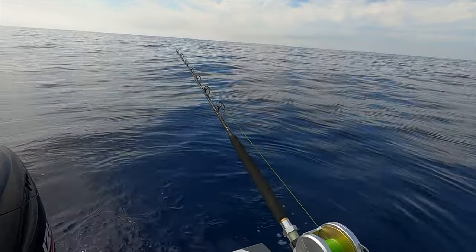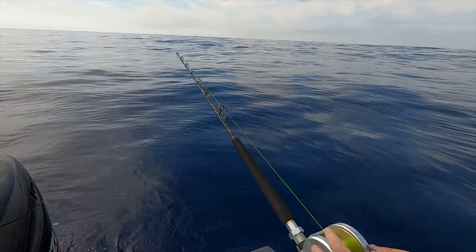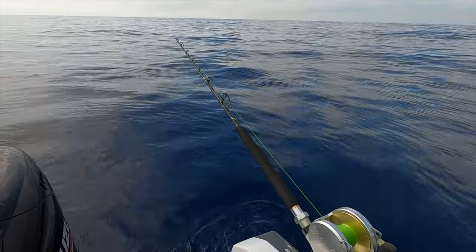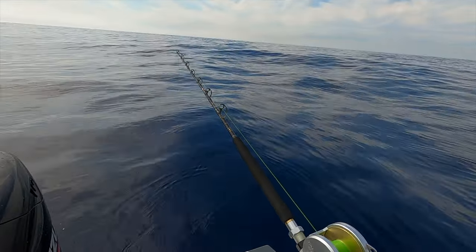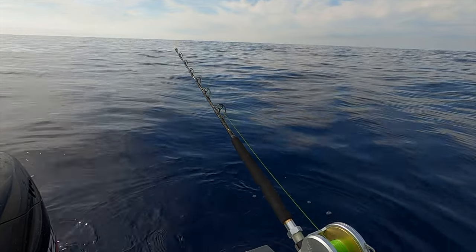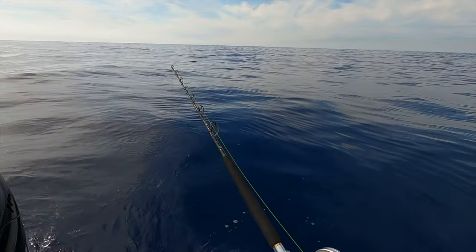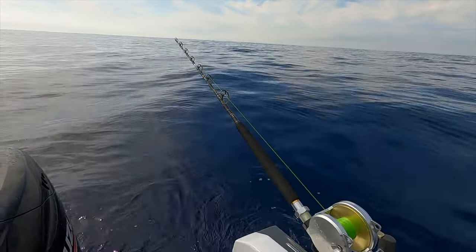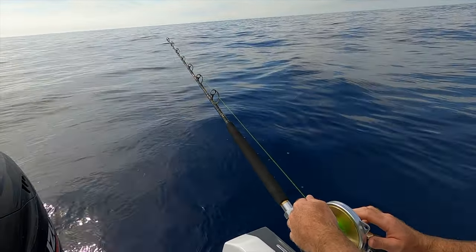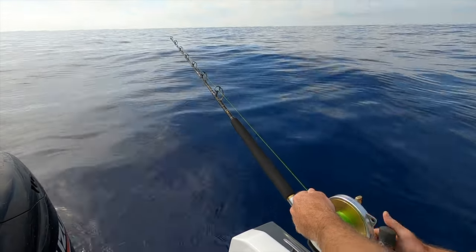This is the only bite I've had all day, so I'm very nervous. I'm just going to let him take it. Really let him get it down swallowed. I was just over there playing with the plotter and having a look around, and next minute there's just line started running off a little bit, so yeah, he's running with it now. Fingers crossed this is a sword, guys. Gonna wind into him now.